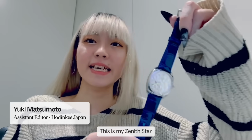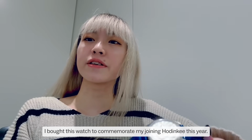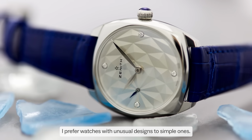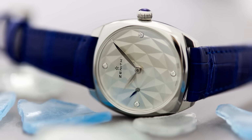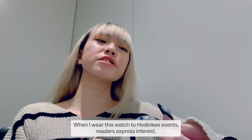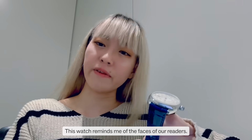This is my Zen Stu. I bought this watch to commemorate my joining Hodinkee this year. I prefer watches with unusual design to simple ones. When I wear a watch to Hodinkee events, readers express interest, and that's where the conversation begins. This watch reminds me of the face of our readers.